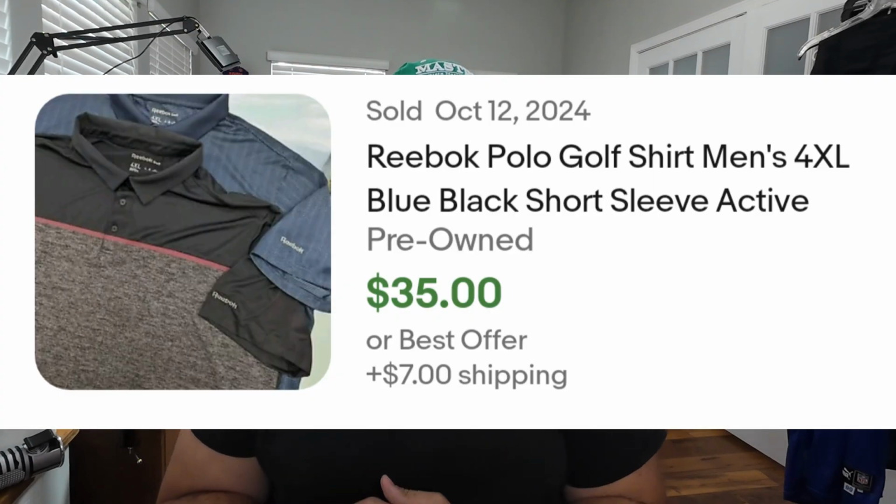So it's been right about 2 weeks since I went to these few thrift stores, and I wanted to update you because I sold a few of the things that I picked up. First up, one of the Reebok Golf polo shirt lots. One of them actually had a stain in it that I couldn't get out, so I ended up selling 2 of the shirts in a lot together, and those 2 sold for $35. Once again, I paid $4.75 for each shirt.